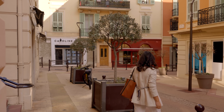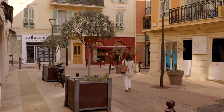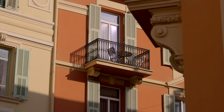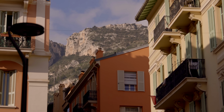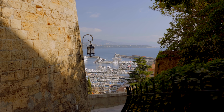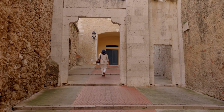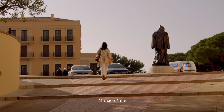After a while there, I made my way up to the old town of Monaco, also called Le Rocher. To get up there, I suggest taking the Rampe de la Major, which will start giving you some wonderful views of the harbor and the Monte Carlo neighborhood, and once you arrive, you will be right in front of the Prince's Palace.